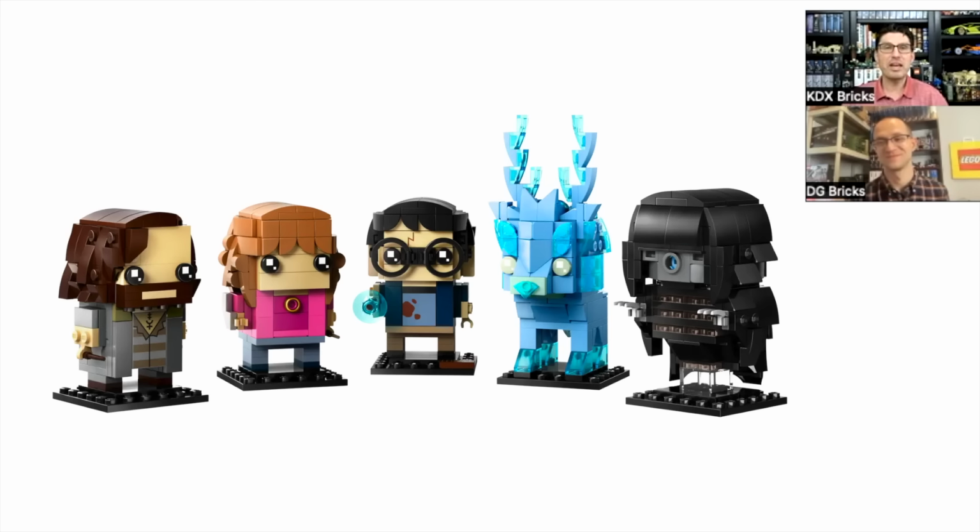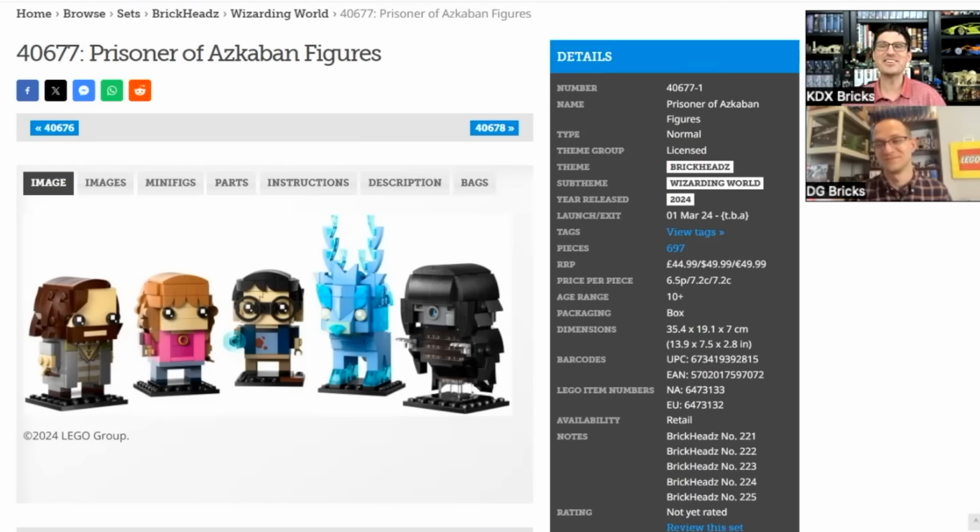Now on to another Brickheadz. This time it is Prisoner of Azkaban figures from Harry Potter. Oh man, I feel like we just talked about this one on the podcast. As you can see, DG loves the Brickheadz. Hey, one good thing about this one is that it's going to have a really short shelf life, under a year. Under a year because it's not selling well at all.